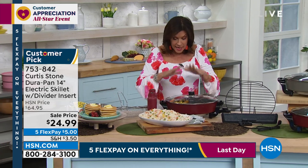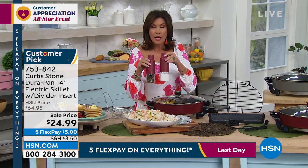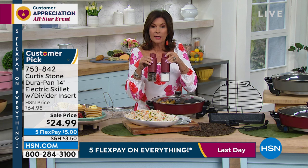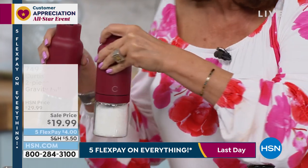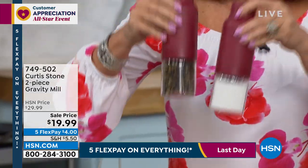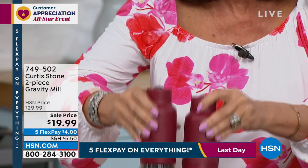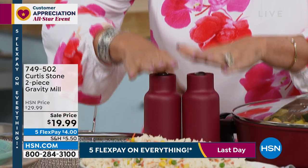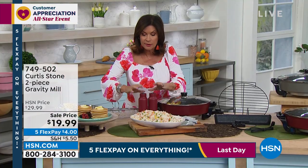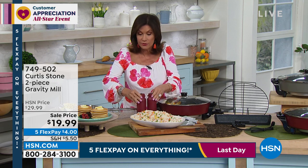And again, here is the magic, by the way, down to final quantities now in the spice mills. How many do I have left, Pat? Okay, the red is now completely gone. We don't have this color, I'm so sorry. We do have the stone gray, a couple of hundred left that will sell out in the next couple of minutes. Batteries are included, and you get a set of two for under $20.